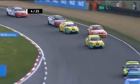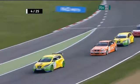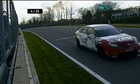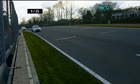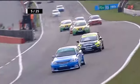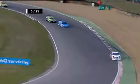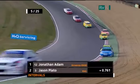Yeah, good close racing between these cars. Turkington really trying to get back up there as quickly as he possibly can. Giovanardi, by the way, is all the way down in 17th position. And look at the lead at the end of the lap Jonathan Adam has over Jason Plato. Brilliant lap, that. Great restart by Jonathan Adam.